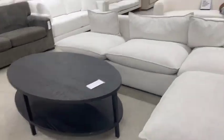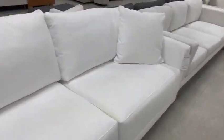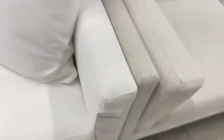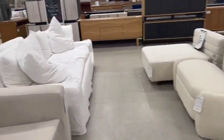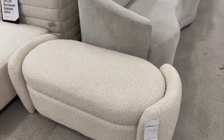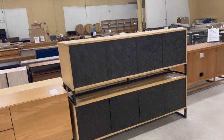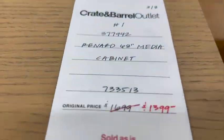But if you're in the market for a couch or like a large piece of furniture, I would definitely say come here and check it out. A lot of the stuff is not in the worst shape. Obviously like lighter furniture, like this white couch has like visible stains on it. Some are, you know, worse than others. Like this boucle ottoman was in pretty good shape. And then you have like these media cabinets in this section that are really nice.